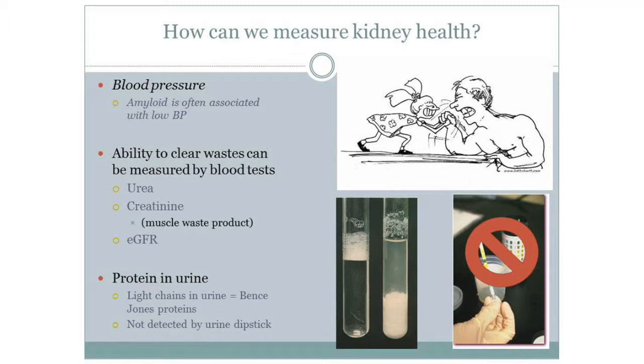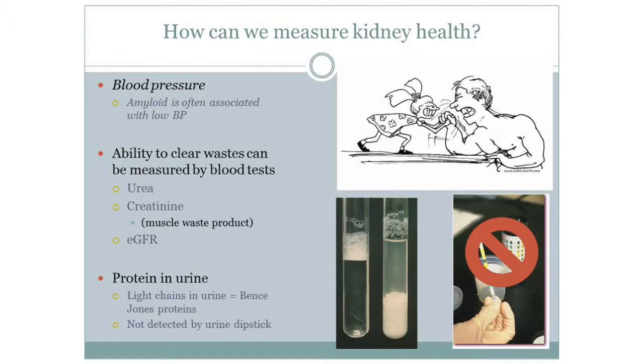Now, I put this in italics because blood pressure is different in many, but not all types of amyloid. Mostly with chronic kidney disease, blood pressure is high. It's part of the hallmark of kidney damage that blood pressure will often go up. Not the case always in amyloid, where often blood pressure can be very low, and that has its own problems in terms of maintaining kidney function. But then we do tests to measure the clearance of waste, and we do that by two different molecules, which you'll see on a routine blood form.